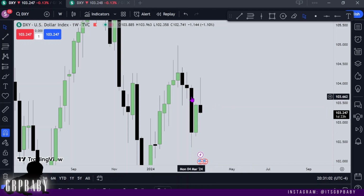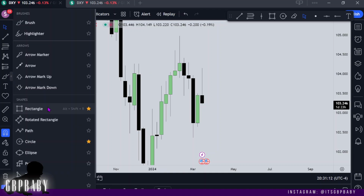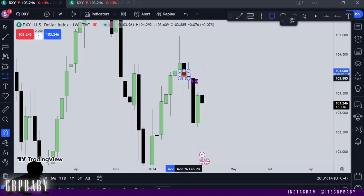We had a lot of manipulation and a lot of price action, but we're going to start on the weekly, and you can see we've finally come off this level, this bearish order block that I was talking about. So I'm just going to quickly mark out a few things that I drew our attention to in yesterday's video.